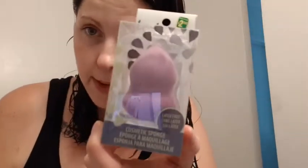Anywho. And I got this new beauty blender from the Dollarama. So I'm not really sure how to do this, guys. I'm just going to have to stick my finger in this. I had to cut the top off this to get it out. But anyway, I'm going to look in the mirror again because obviously I can't really do this looking in the camera. You can still see me clearly.